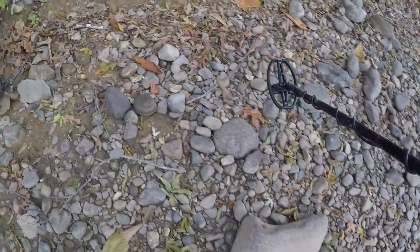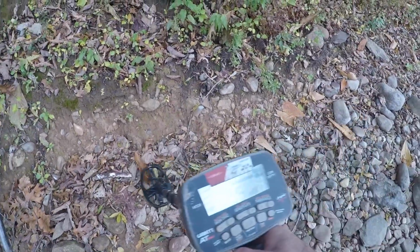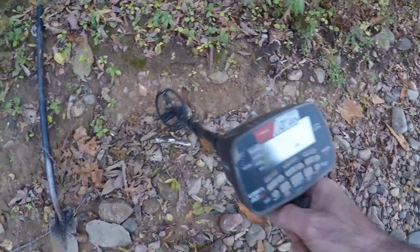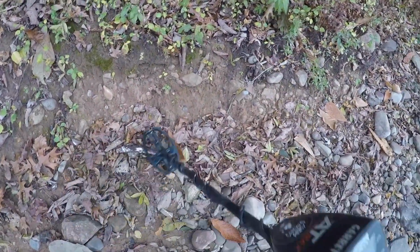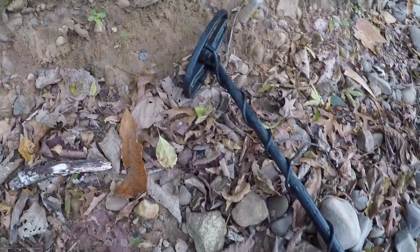But I got a good signal up here in the leaves. Right there. 50s. I actually thought I had a 60s. I'm gonna shovel a little bit. Maybe I set my shovel too close. There's definitely one signal there. Nah, that was probably it. Right there. I think we'll be able to just move the leaves and grab it.